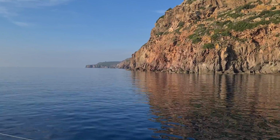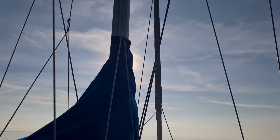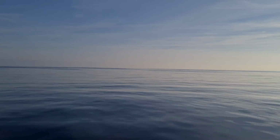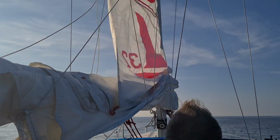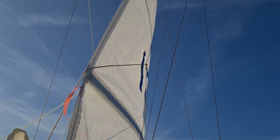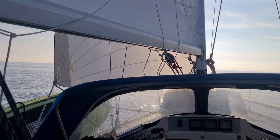There is absolutely no wind, not even one knot of wind, so I think we will have to motor quite a bit today. It's a lovely morning. We got some wind, so we are hoisting the main. A pleasant surprise. We could also roll out our Genoa.